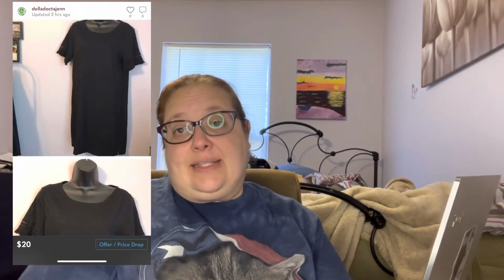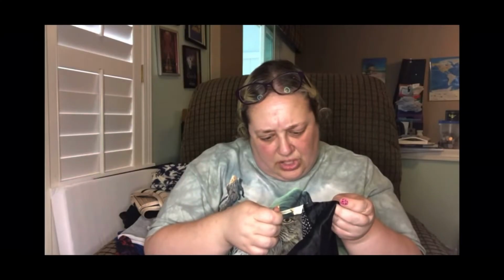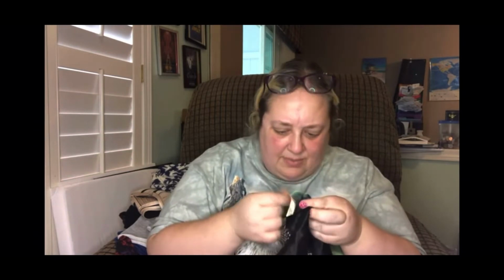First is this Chelsea and Theodore black dress, size medium. It is still available. Next is this Chenault, size medium. It seemed to be a lot of size mediums for some reason. I don't know what that is either. It's just a little blouse with a little bell sleeve or tunic, I guess. I guess it would be like a layering piece. It's all right, it's cute. Floral design. I still don't know this brand. Floral black and white blouse with a bell sleeve.